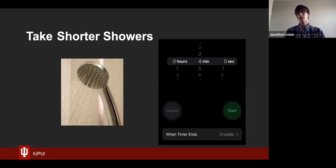So try to use about a song-long shower. Not Bohemian Rhapsody though. We all know that's a long song, 6-7 minutes. No. Do like a 3-4 minute song. Or rather, just take a shower as long as you need to, but try to reduce your use of the shower as much as possible.